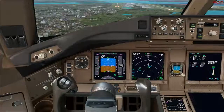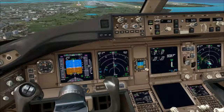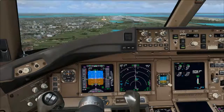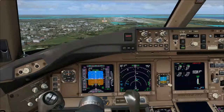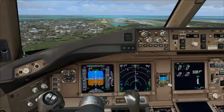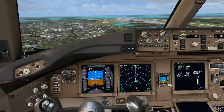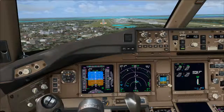So landing checklist complete, cleared to land, 02 left. Wish me luck. It's always difficult to align the screen properly. Let's check. Flight director. The wind is 050 at 12, so it should kick in fairly soon from the right, unless it stays that way.